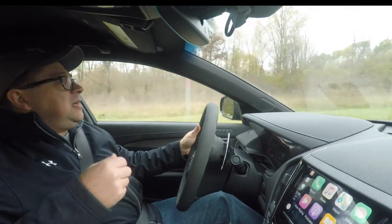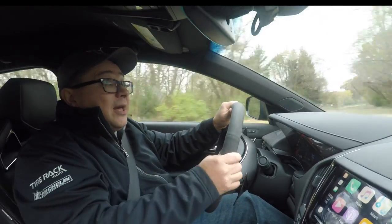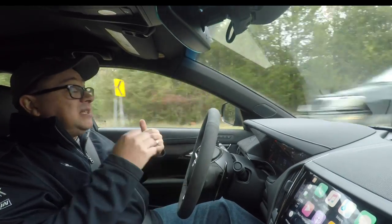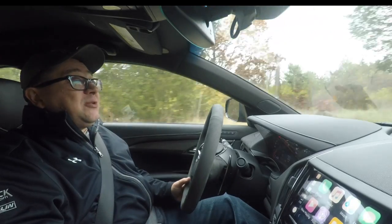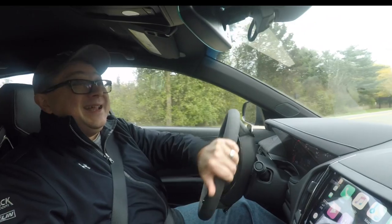You should drive it. You should see what you think for yourself, rather than listen to me or anyone else. It is worth your time to go drive it. It's really good, and we've enjoyed our week with it. Would we mind if it stuck around for a while longer? No, not at all. Cadillac, forget about it.